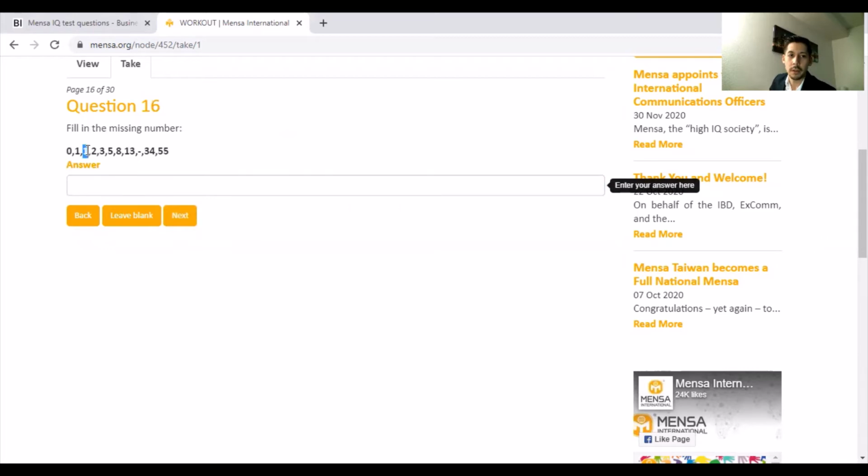Fill in the missing number. First, I thought each number is the sum of all the numbers before it, because 0 plus 1 plus 1 is 2. And then 3 is 2 plus 1 plus 1. No, that doesn't work. 2 plus 1 plus 1 is 4. So then I was like, so what is it then? So maybe it's just the 1 plus the 2 is the 3. So then 5, I realize, is 2 plus 3. 8 is 3 plus 5. 13 is 5 plus 8. So it's just the sum of the last 2 numbers. So 8 and 13, you add those together and it's 21.